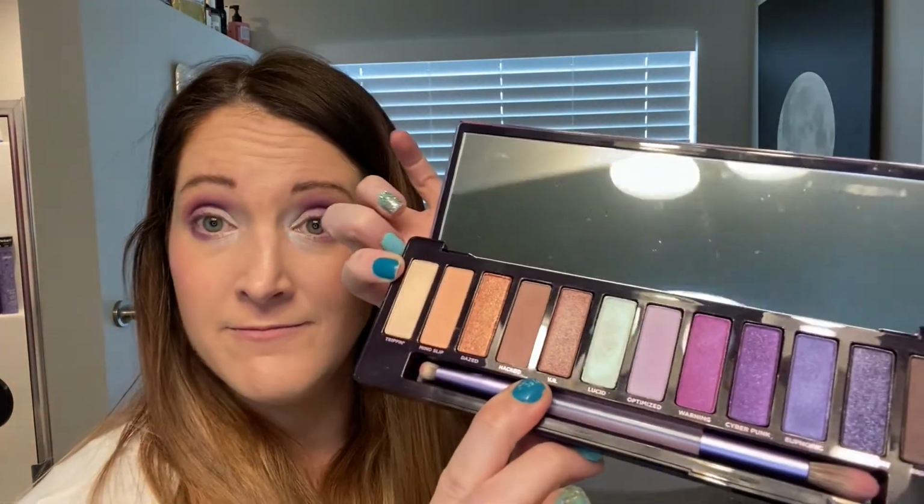Okay, lastly, I'm gonna put this shade Trippin'. It is a beautiful brow bone highlight. So maybe not like the best going to work look, but it's a fun look.